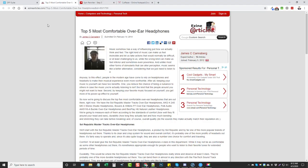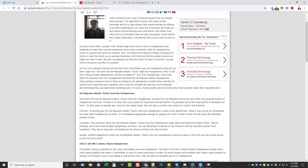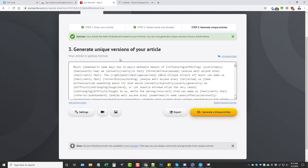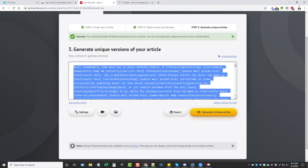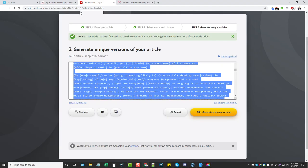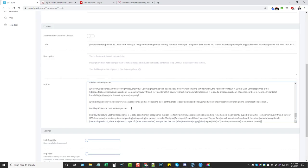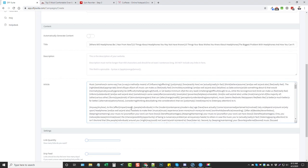But what I do is I go to Easy Articles, I find an article based upon the topic. So for this example, it's headphones. I put it in here, I spun the article, and it gave me this long article now that is full of spin tax. And so I'm going to come over here and paste it in my article section. And so we have this article now that every time it gets submitted to a new site, it's going to change it up based upon the spin tax, so it's going to be different on every one of them.